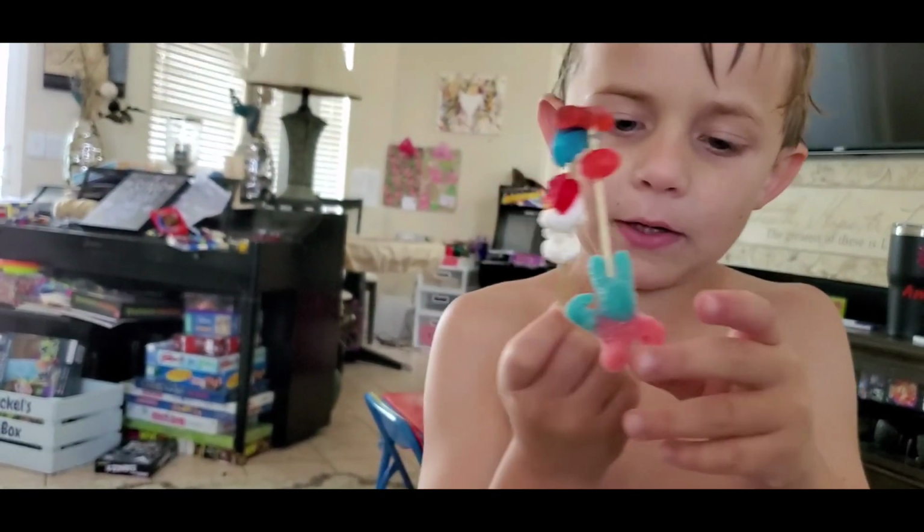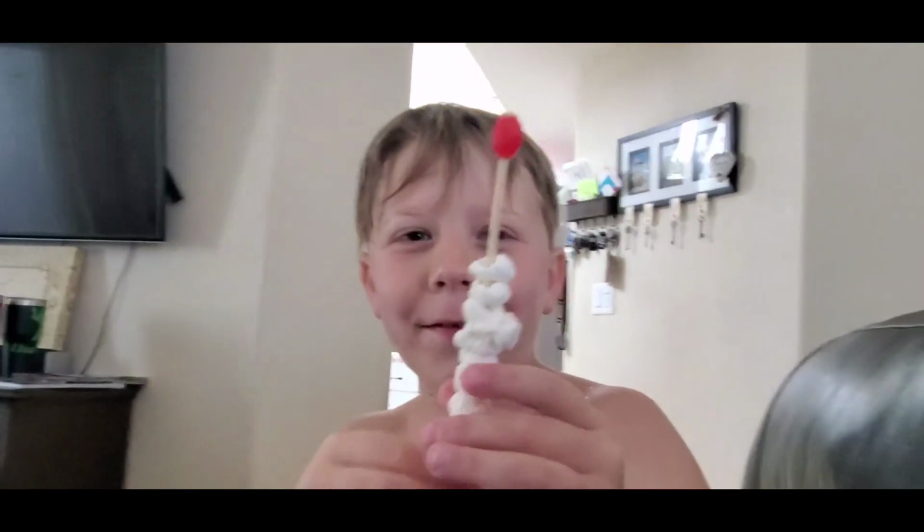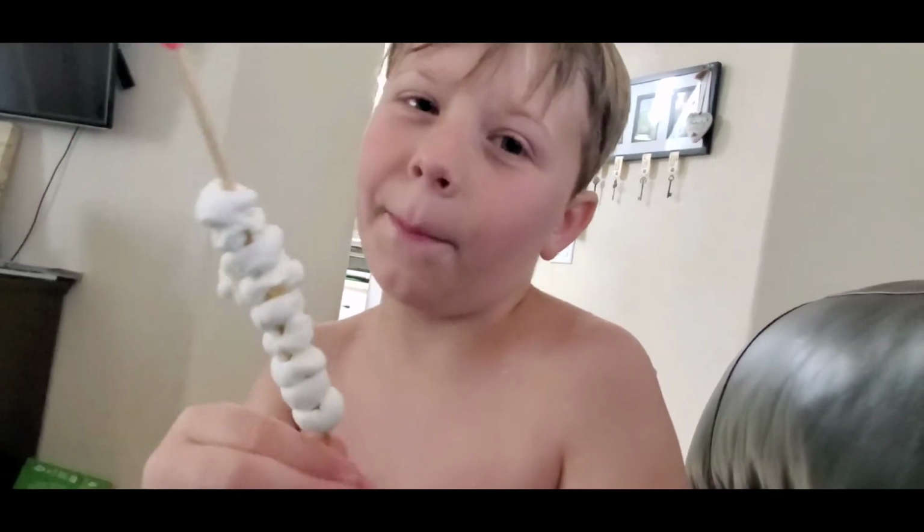Okay. Decided to make a little snack and it's called the kebab. And what's on there? Sugary goodness. Yes. Marshmallow, like these little sour guys, a jelly bean and this little gorilla. Awesome. Well, I made a kebab too. It's marshmallows and then a jelly bean used as a cherry at the top.